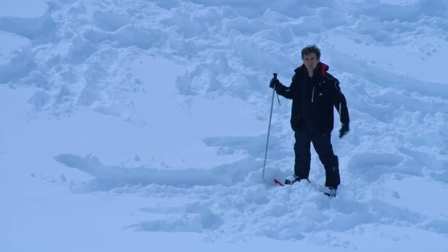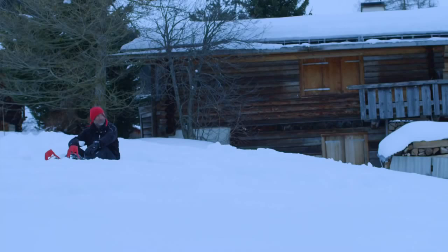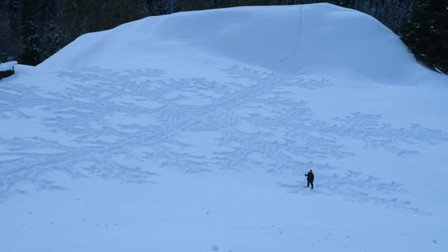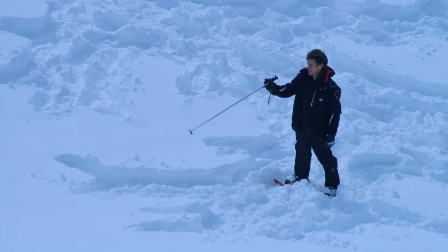Except I made this one. It's all my own work. Nothing at all to do with professional snow artist Simon Kemp over there, who's just out for a picnic. Well, I did the fiddly bits. I did that bit. That's mine. All my own work.